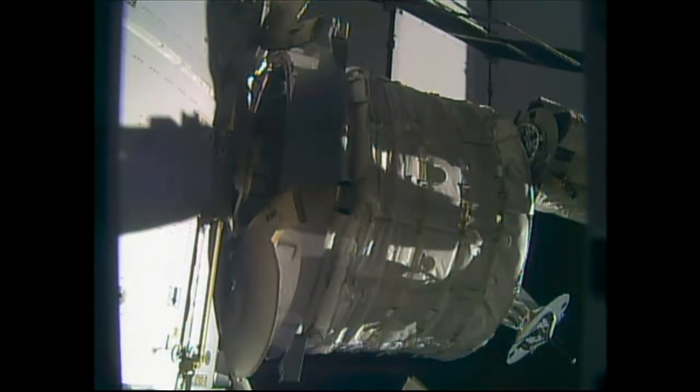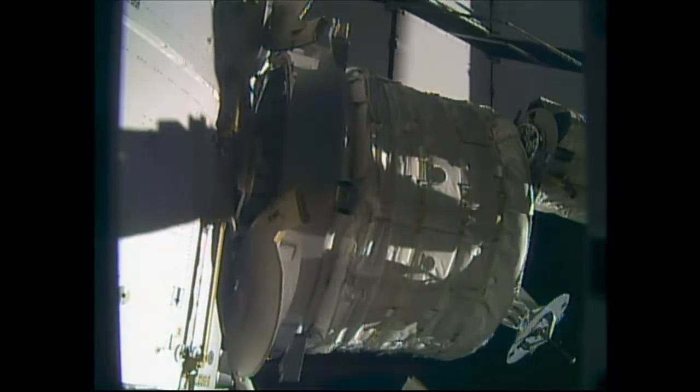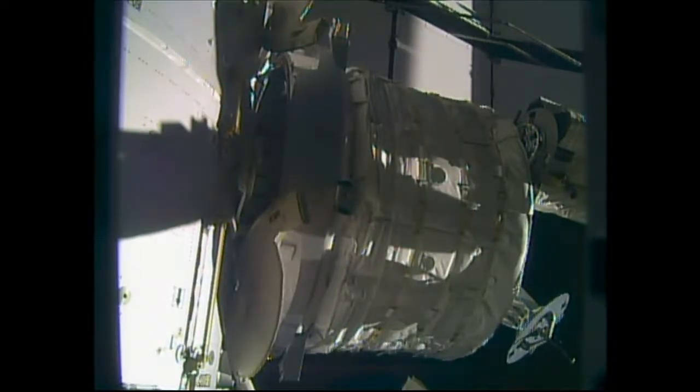And here you can see BEAM beginning to close that distance in. But the expandable module, once it's fully expanded, will have roughly the same amount of cubic volume as a small bedroom. It'll have a cubic volume of 565 cubic feet, weighing in at just a little over 3,100 pounds.